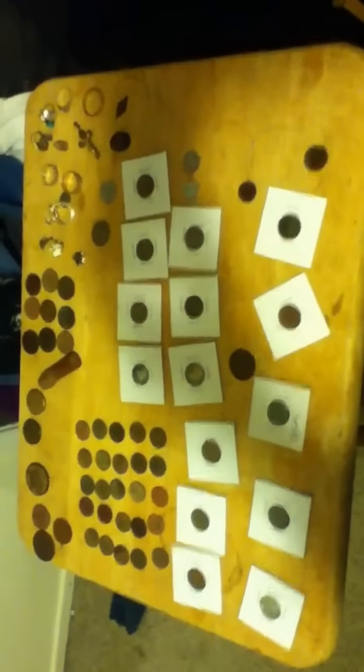Anyway, there's some of my stuff. A big huge bag of clad. Mountains and mountains of garbage.